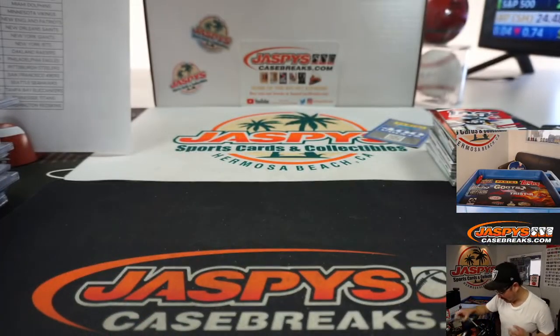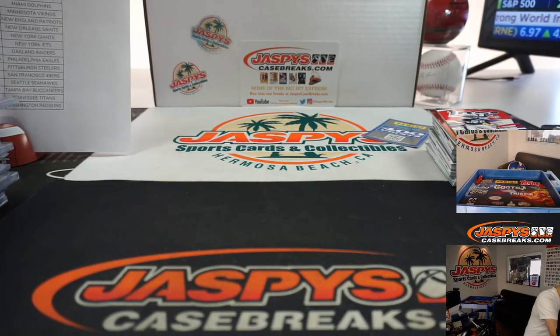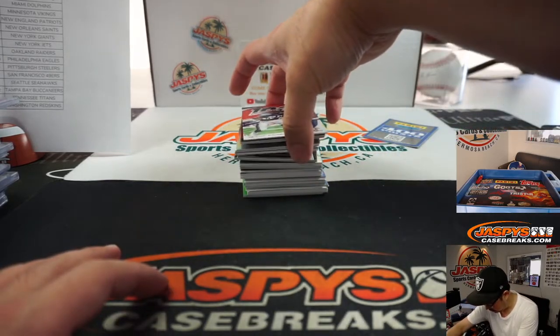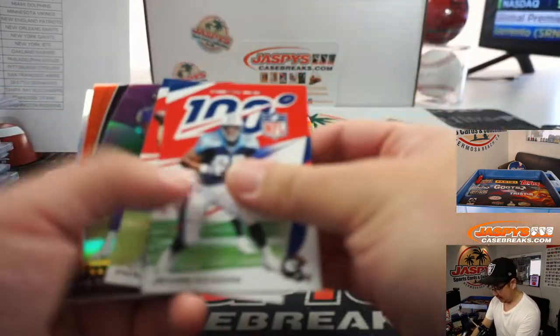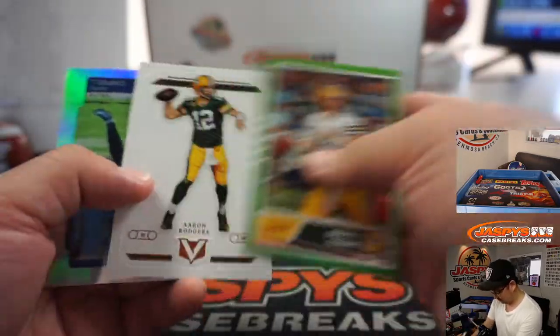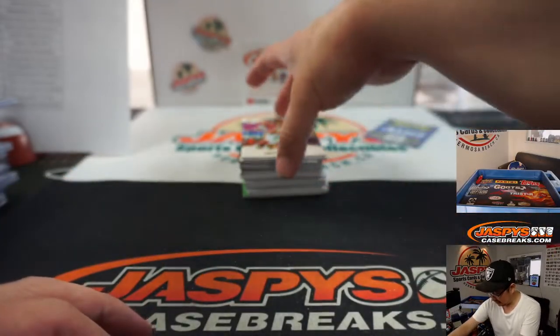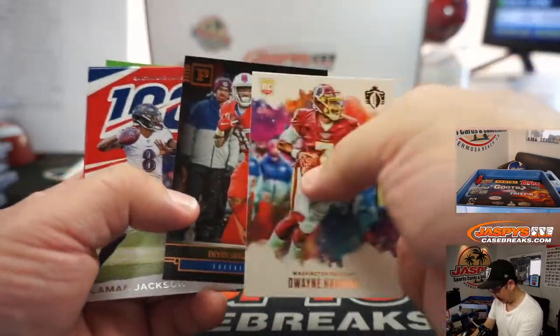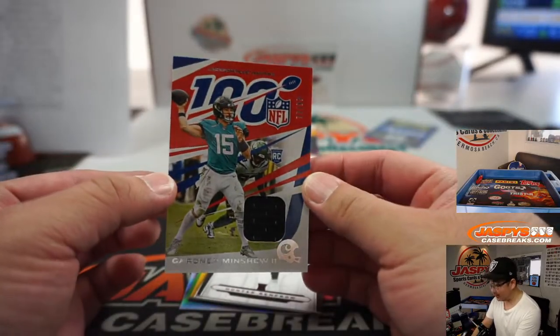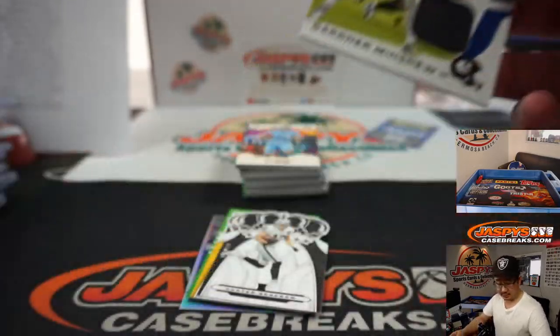All right, one more box to go. I think I will do a little quick recap at the end. Got everything nicely top loaded next to me anyway. Now it's going to be like, why doesn't Nick do recaps? I don't know. Gardner Minshew relic, 77 out of 99 for the Jags.